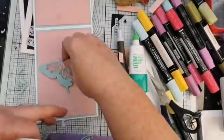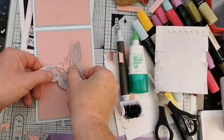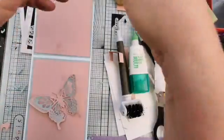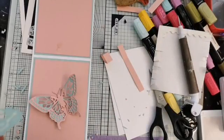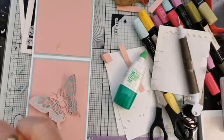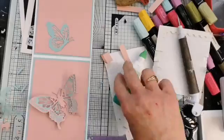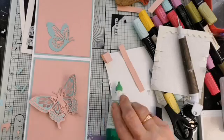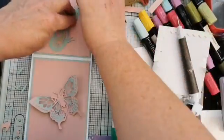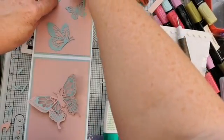We'll put some dimensionals on the back of here, and I'm not going to put many. I do want him so that he's a little bit free flying. And I think I'll take some of these. And we'll have these. So I've not doubled these up, these are just single coloured. And we'll have some of these flying off up here. Let's have that one coming that way. That one coming that way.